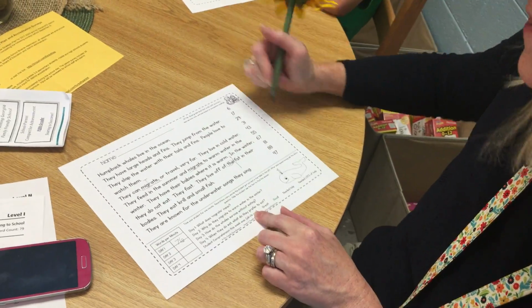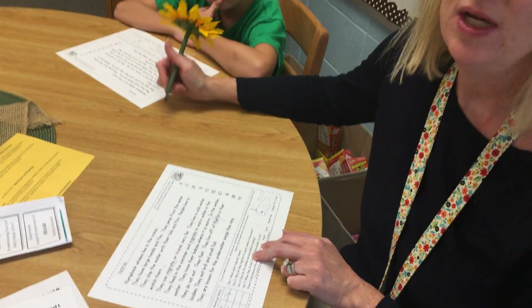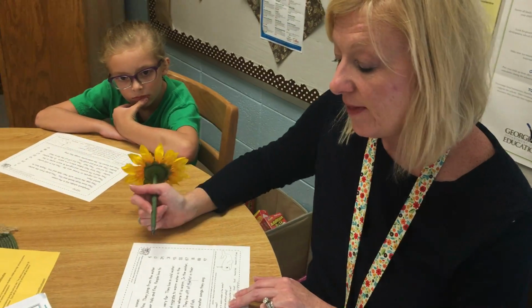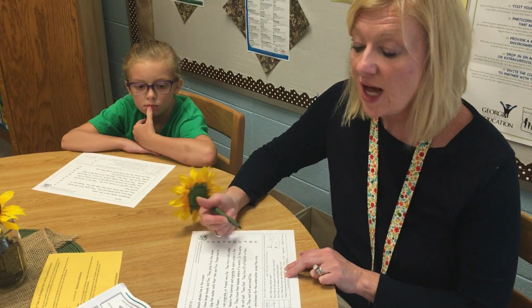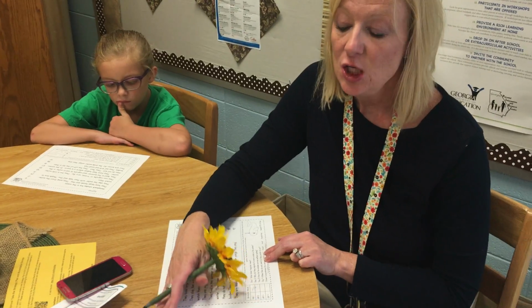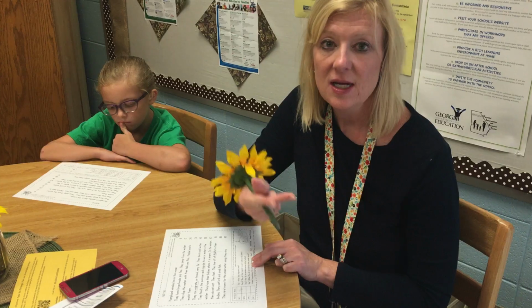My hope would be that tomorrow when we practice reading, or the next day, she would get faster, and as the week went on, she would get better. On this fluency passage, there's also questions where I can ask her. A lot of times with the A to Z fluency passages, there's no questions. So feel free to ask some questions that start with who, what, when, where, why. Those are great question starters, and ask your child a question after they finish reading. That's how you do fluency.